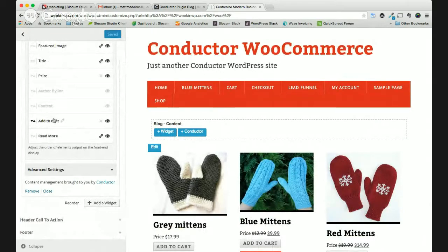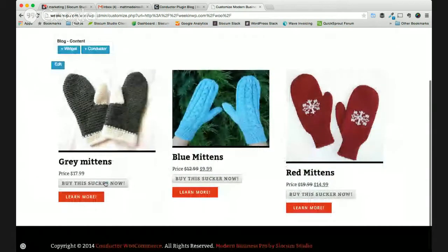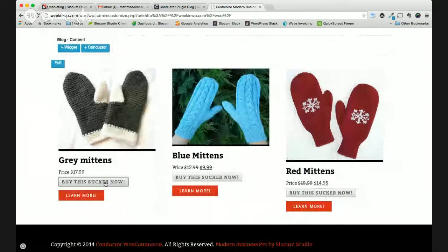So you might want to say, instead of "add to cart," it might say "buy this sucker now," right? And you can save that. Or you could say, instead of "read more," you can say "learn more," right? So two different calls to action that you might want to be able to tweak in your particular WooCommerce installation.